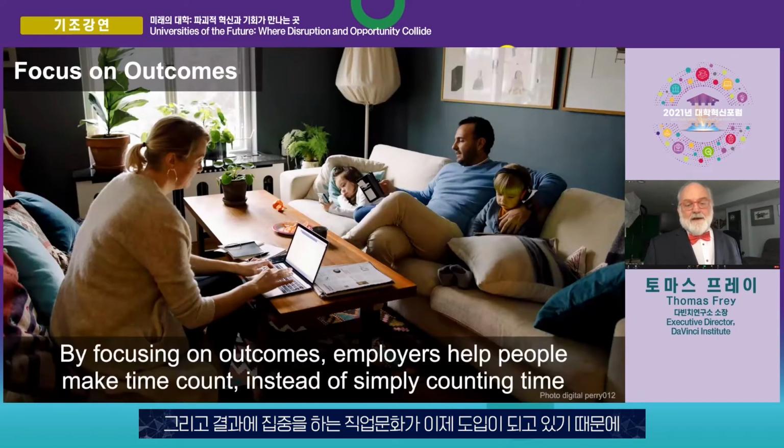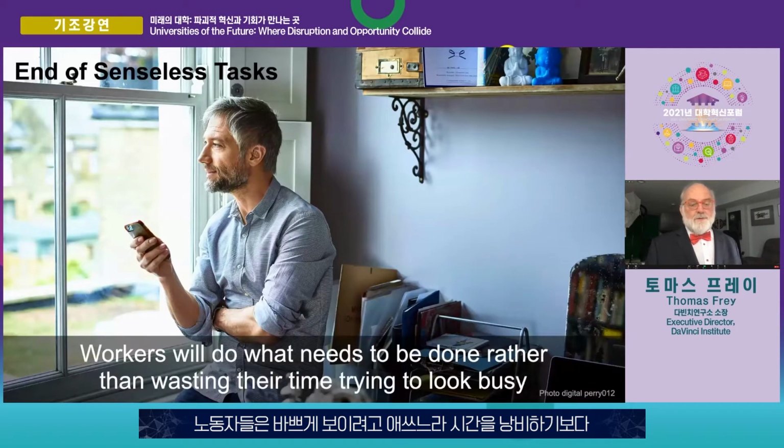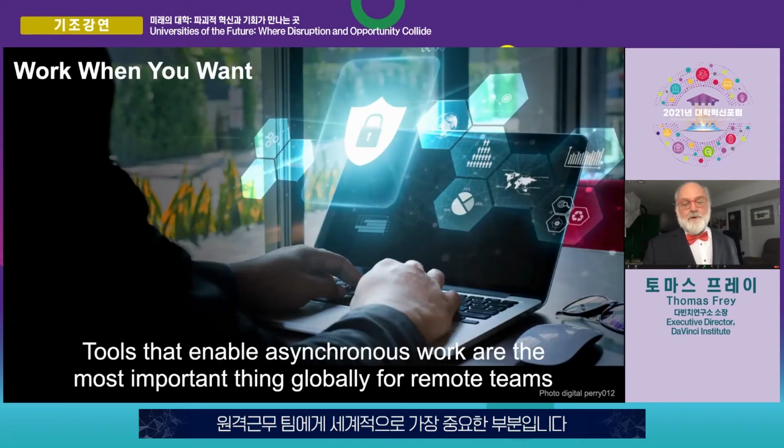By focusing on outcomes, employers help people make time count instead of simply counting time. And so workers will do what needs to be done rather than wasting their time trying to look busy. The tools that enable asynchronous work are the most important things globally for remote teams. So they enable people to get a lot accomplished without having people synced up with their every move.